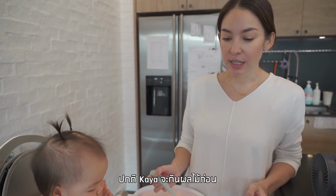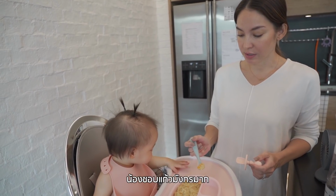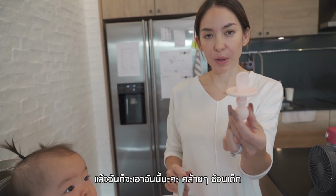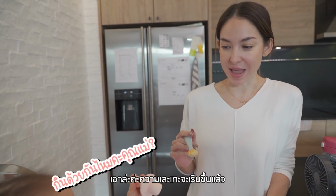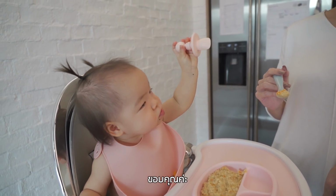Kaya usually eats all her fruit first. She loves dragon fruit. And then she will dig into the oatmeal after. And then I get one of these baby spoons and I just leave it here for her because she likes to play around with it. There we go, and make a real mess.